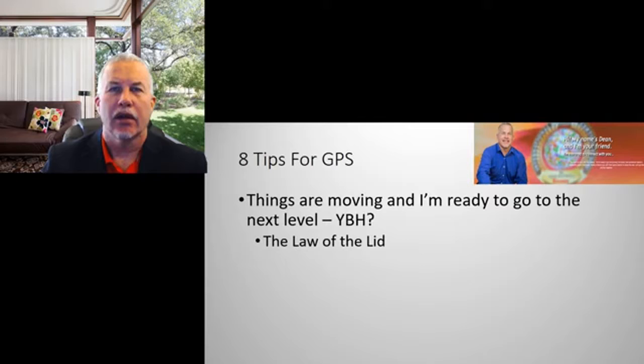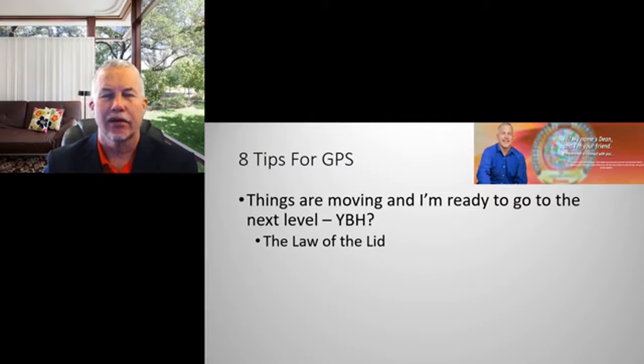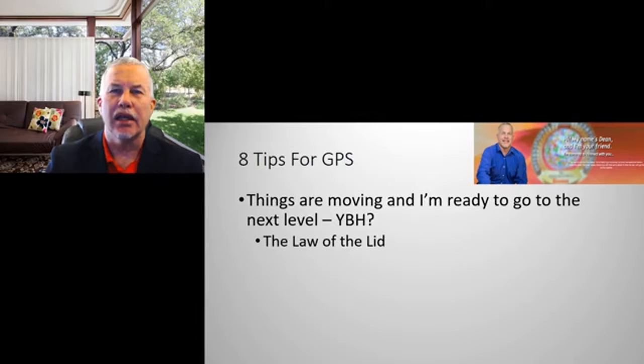There are steps that you can take. There are insights you need to help you get there. It's the law of the lid. We all have them in different areas. It could be in our business. It could be in our communication. It could be in our own personal development. It could be in our mind. It could be in our behaviors, our attitude. It could be in our spiritual life. It could be any number of places. There's a lid, and until you raise the lid, you're not going to go any further in those areas.